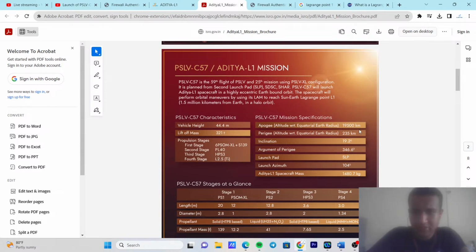We have the mission specifications. It will be placed into an orbit of 235 by 19,500. Perigee is the point where the satellite is the closest to the Earth, and the opposite is the farthest distance. This is the inclination, this is the argument of perigee. I will try to explain all of these points in another video.